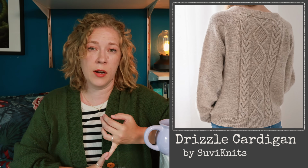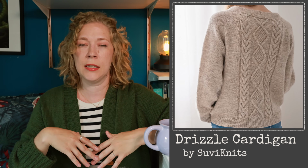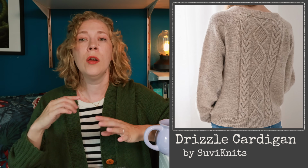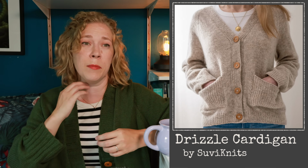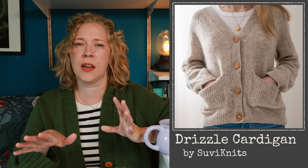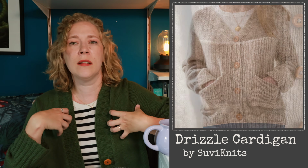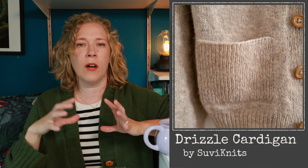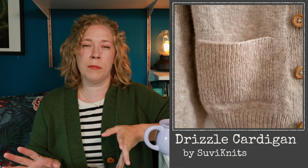Okay, now we're going to talk about 3 different cable cardigans. First is the Drizzle cardigan by Sous Vide Knits. This is not an all over cable. The front is kind of stockinette. The cable is on the back, which I think is nice if you want to get into knitting a cable cardigan, but maybe don't want the investment of the all over cable, as well as some of the complications that come with trying to do an all over cable and increasing for the armholes and all of those things. A cable in the back is simple and maybe a little bit more approachable.